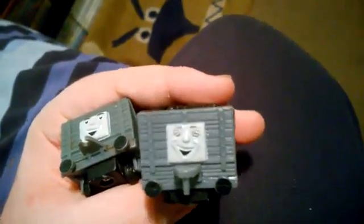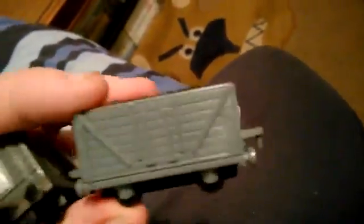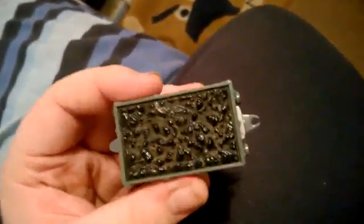Yeah. So there's a troublesome truck, the side of it, and the other side of it, the wheels and the back of it, and the coal inside. And here's the other one with its face, the side of it, and the other side of it, and the back of it, with the wheels and the coal.